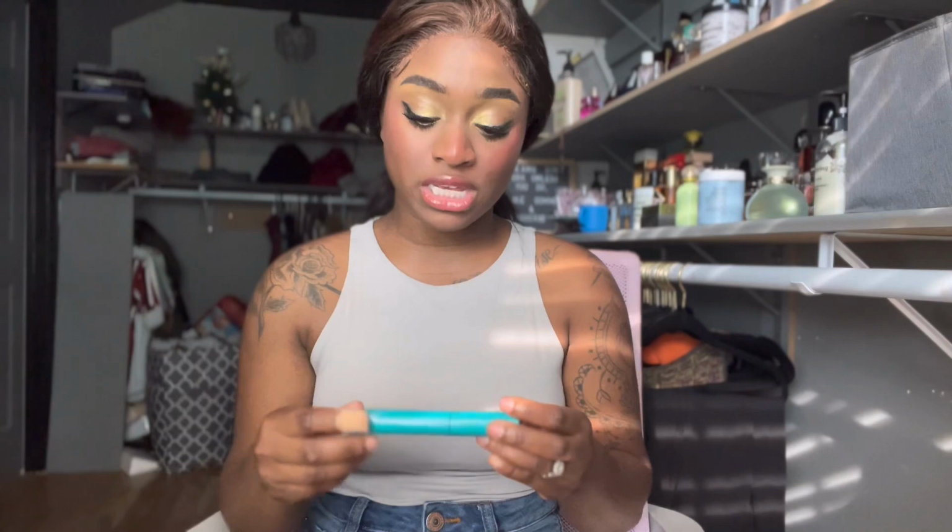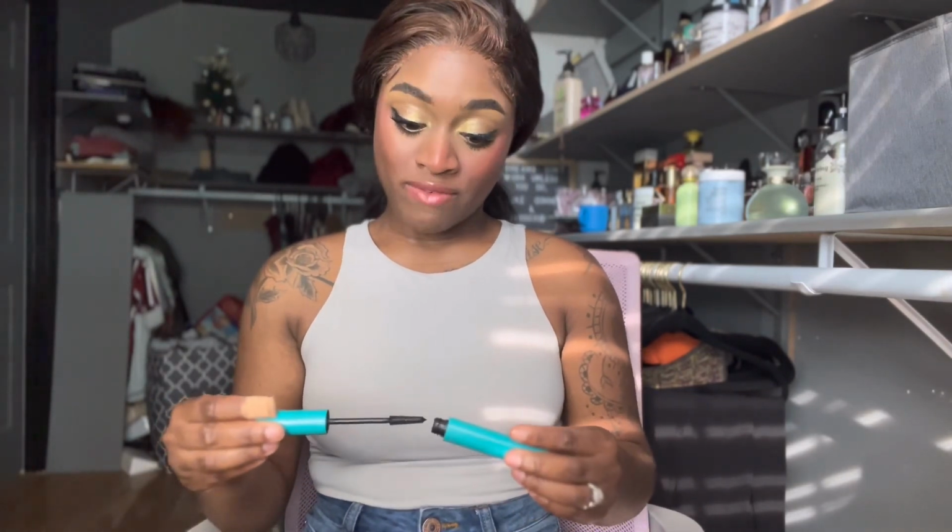I really love this. It's expensive. It's like $25 for this. And it's been about 4 months maybe I've had this, so this has got to go. But it still works amazing. It's a heavy mascara. It's great. There are some drugstore ones that I do really love.